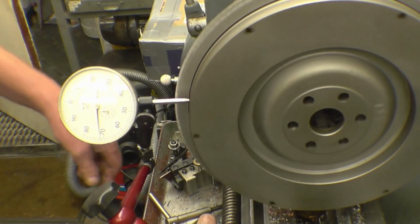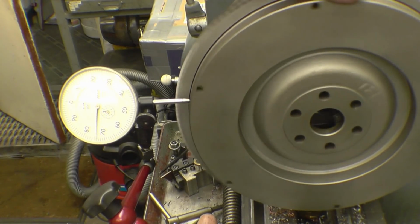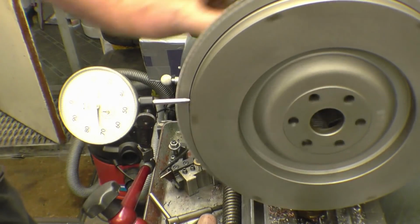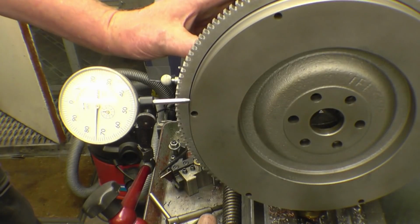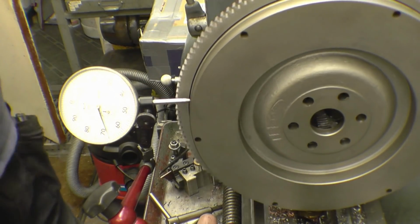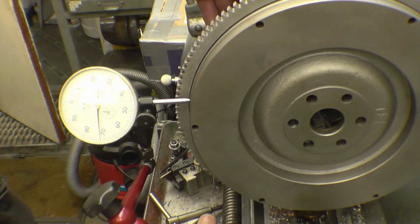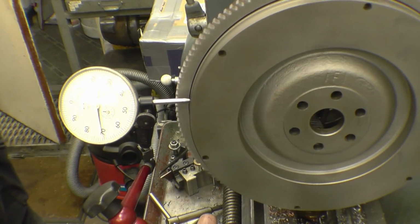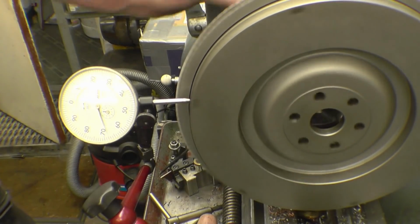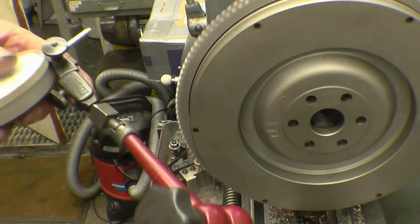Right, that's basically not bad. Because we're gripping on the inside, we've got to move the jaws the opposite way to normal. That's a high one there, so I want to move this one to put it across that way. That's pretty good. Try it on the actual face of the flywheel now.